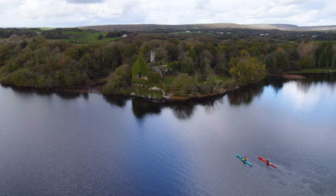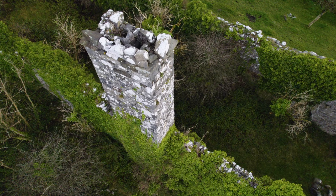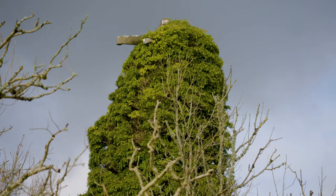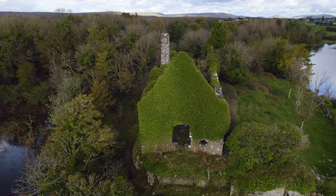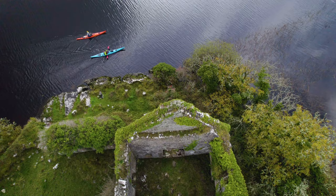So what's the name of this castle? This is Inchiquin Castle. We belong to the Quinn family. Oh, okay. So the castle, which is standing on the right, is 14th century. And then this big structure we can see on the left is the banquet hall. That was added on in the 17th century. Wow, 14th and 17th century.